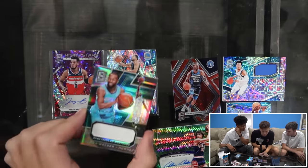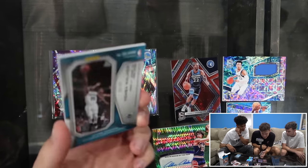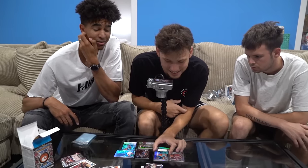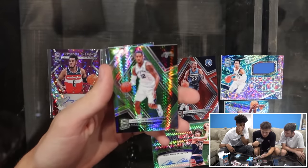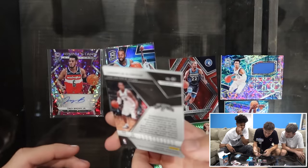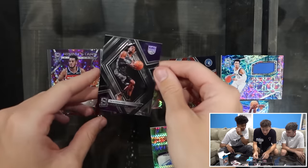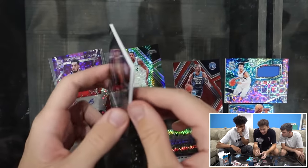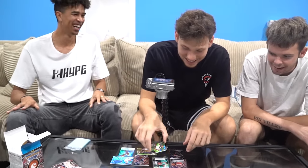A Kemba? Ooh, we got a Kemba Walker. Jersey patch. What's it numbered out of? It's numbered out of 99, though. Relics just don't hit the same like they used to. Damn. All right, next. Last pack card is a LaMarcus Aldridge out of 49. All right, I think I got one more. This is it. We have a De'Aaron Fox. Not rookie, but out of 175. We're just gonna have to hit up De'Aaron to sign that real quick. Yeah, you might have to sign that for us.